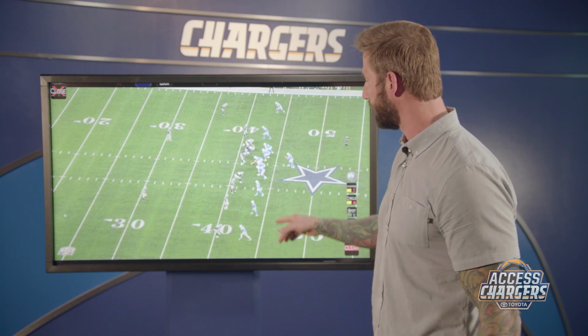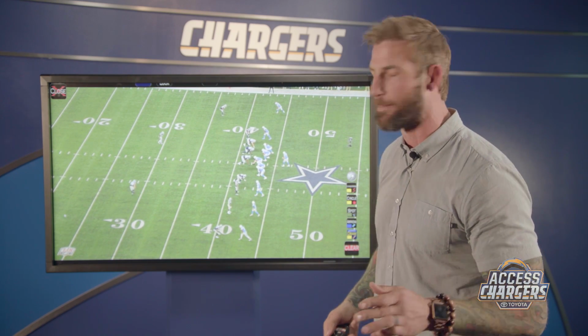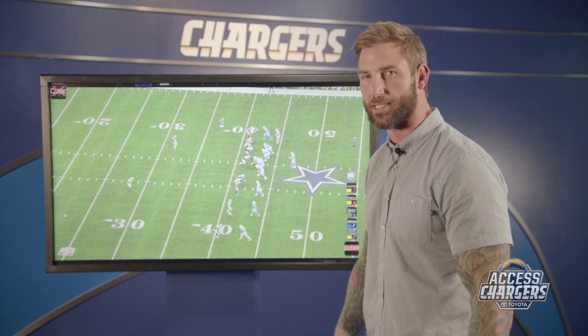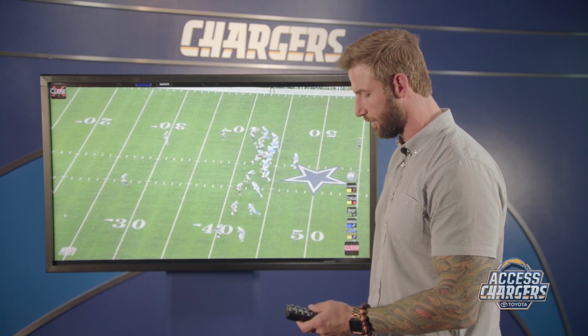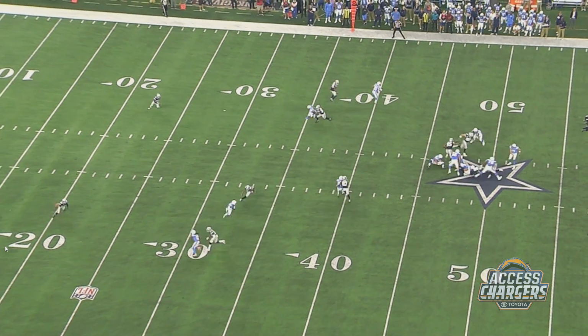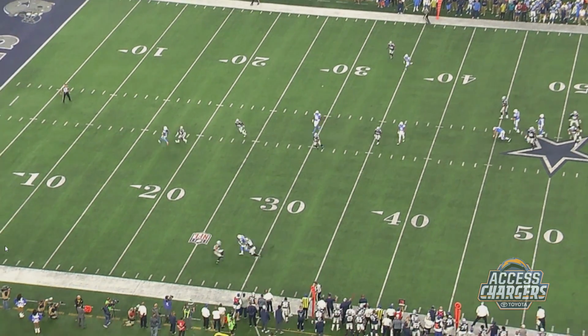Here's the thing about Keenan. He is so slippery. He's like a salamander, he's so slippery. Very smooth, he's got the crossover of a Kyrie Irving. Watch him get Orlando's feet off his spot. Just boom, plenty of room inside. Simple out pattern there. Whoop!